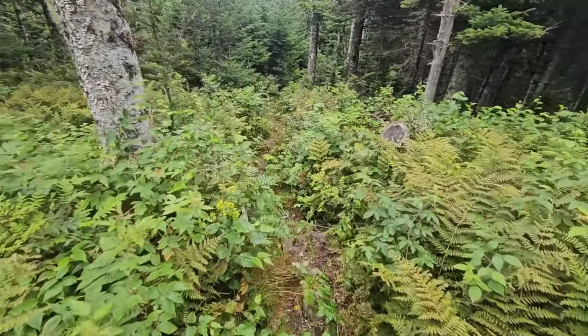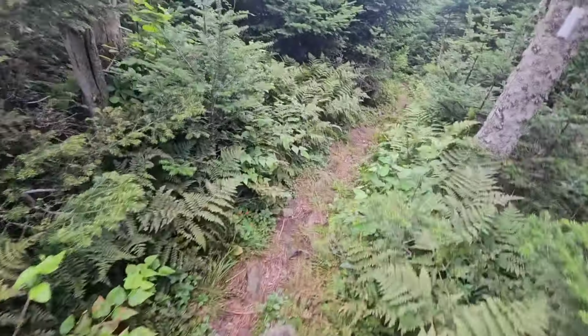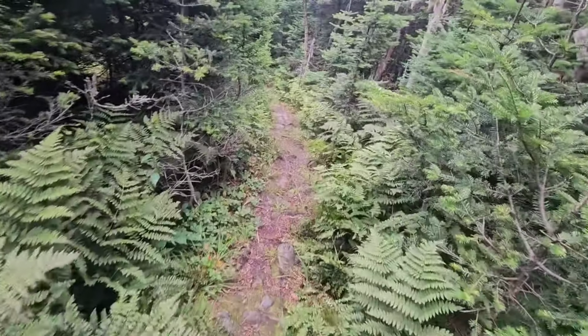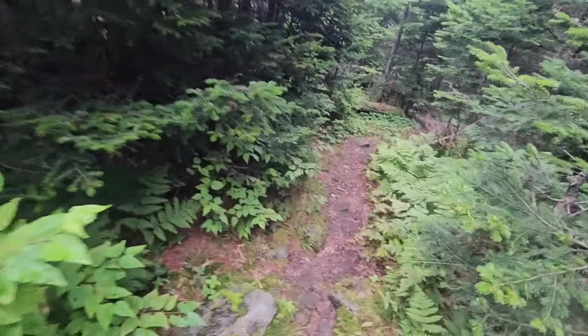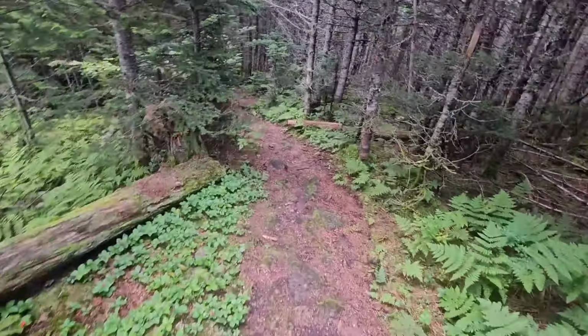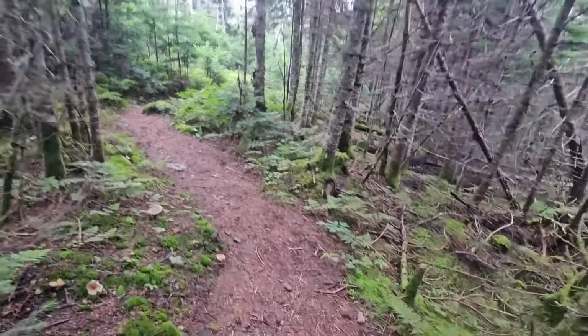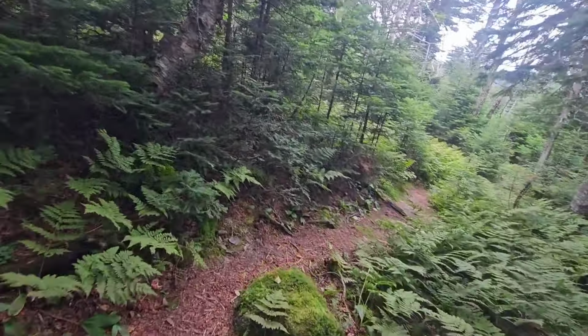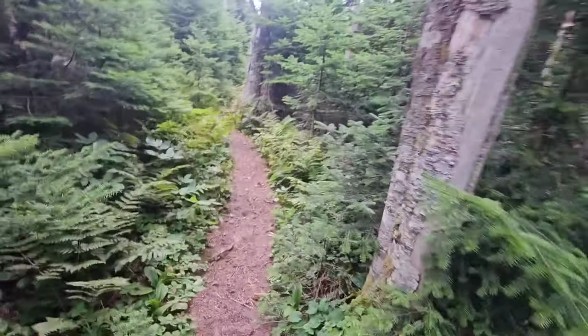So here we go. This trail is maintained by the MATC, Maine Appalachian Trail Committee. It's been pretty good. It's been growing in a few spots, and some of the Far Out comments kind of warned you about that. But we can still get through, clearly. Because here we are. Here I am. So it's all good. Some of them bog boards have seen better days. And some of the nail heads are sticking out in some bad areas. And if you don't see them, you could have a bad day. But you could have a bad day like that too. Anywho.